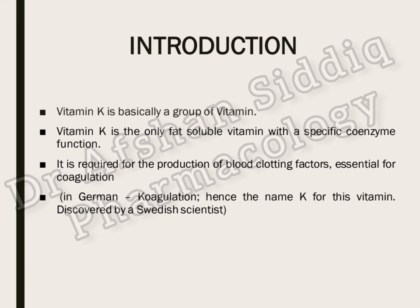It is important for coagulation. This vitamin was first discovered by a Swedish scientist who gave it the name starting with the alphabet K, for coagulation. That word starts with the alphabet K rather than C. Later on, nowadays we use the simple English spelling, coagulation, with a C. Okay?